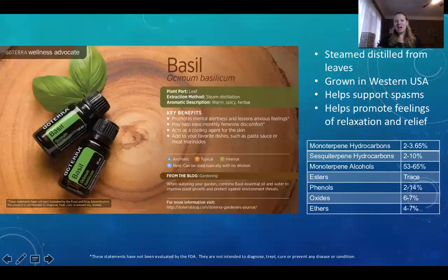The next oil we're going to talk about in our series is basil. This is one of my favorite oils because it is very multi-purpose. And as you'll see on these slides, when we have a blend, we're not going to see the chemistry because, of course, as we have multiple oils, the chemistry is going to vary. But when we have a single oil, I'm going to show you the chemistry.